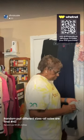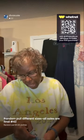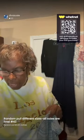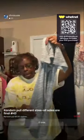Okay, this is a Lori Connection Ghost Steam Collection, size large. It's a logo, gray stripes, size large. T-shirt, and side pockets, size large.